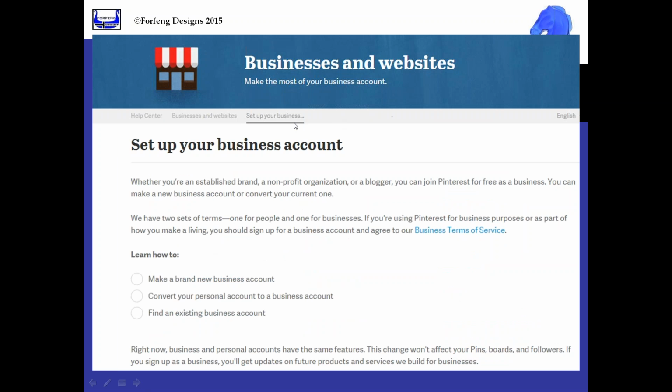Now, setting up your business account, and this is where you can also transition. You can convert your personal account to a business account, and everything will be transitioned over, but you will have some additional options. And it does clarify this, that right now business and personal accounts have the same features. They've said that there might be something that's going to change in the future about that, but they've also said that since business accounts technically got rolled out, nothing has changed other than business accounts have more options.